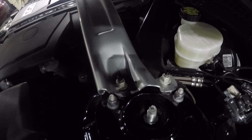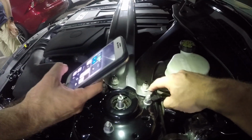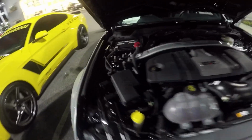One way to tell typically would be that this strut bar would have had, where this nut mounts, you would see multiple removals and such like that. It doesn't appear to have been removed ever. The paint on it is mint. So if it has been, cool. If it hasn't, also cool. I give zero fucks. We're gonna put the Whipple on it and send it.